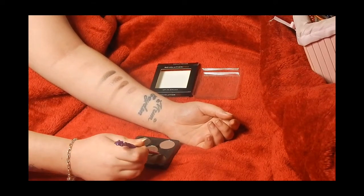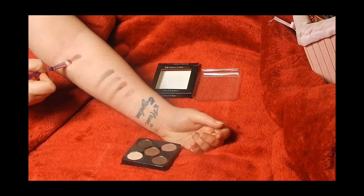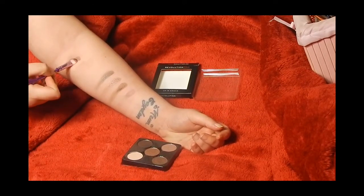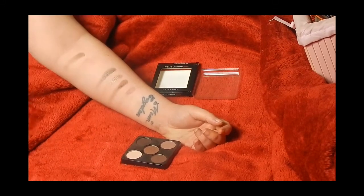Hopefully in the darker one. 1, 2, 3. This must show up. 1, there we go, 2, 3. Quite a bit of fallout from the shadows.